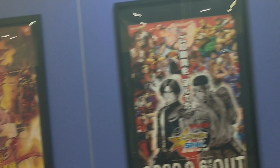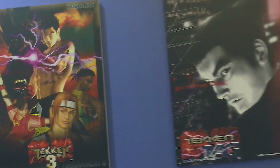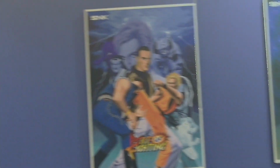And let's take a look at some of the other ones that are here too. Here's the art gallery right over here. We have Tekken 1, Tekken 2, Tekken 3, Tekken Tag, which is one of my favorite ones of everything. We also got Tekken 5, Tekken 6, Tekken Tag Tournament 2, Art of Fighting. You gotta love it. We gotta make our way over here. Art of Fighting.